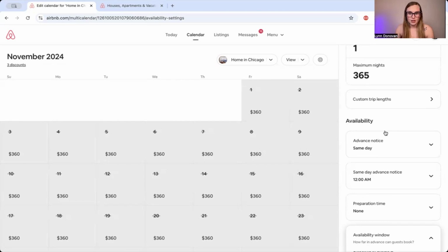The second I get a booking, I'm calling my cleaning service and I'm telling them I need an Airbnb cleaning for 8 a.m. or 11 a.m., whatever my checkout day is. 11 a.m. on this day, a cleaner needs to get there. If I can't get a cleaner there, I'm not blocking the day. I'm calling a different cleaning company. That's actually another video that I plan on making, is how to hire your crews for remote access. So stay tuned for that video as well. But for the purposes of this video, I'm going to stay on topic with my listing settings.